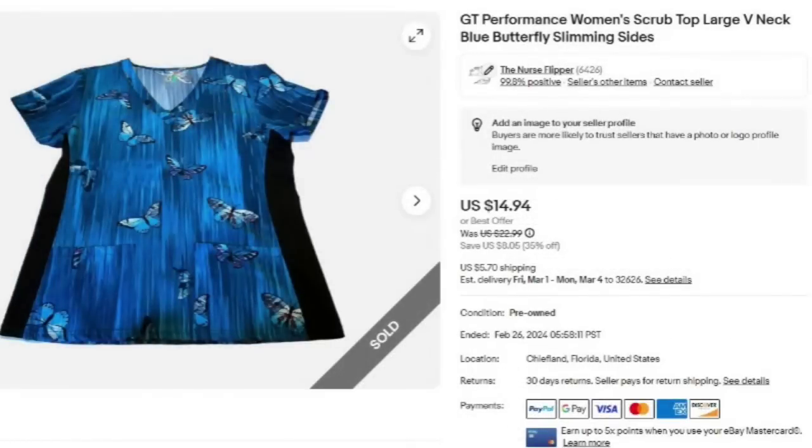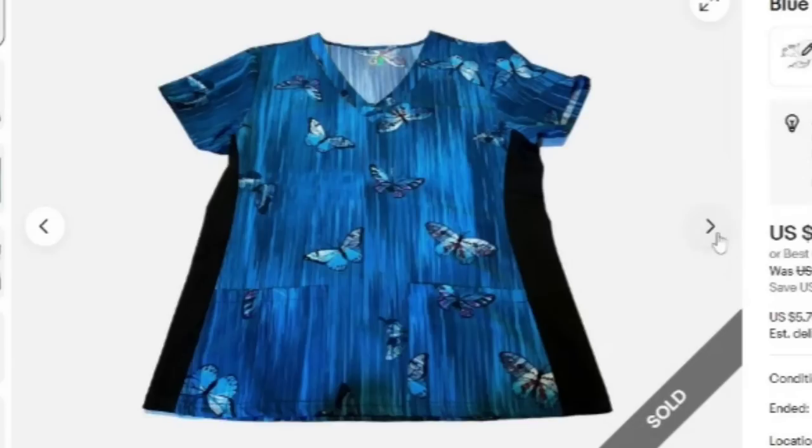Up next is this GT Performance women's scrub top. This one actually sold in under a week. I picked it up at the thrift store for $1. So $1 into 15 I am okay with. It's about a $10 profit after fees. I did put slimming side. So if you get the scrub tops with that black, that is called a slimming side.